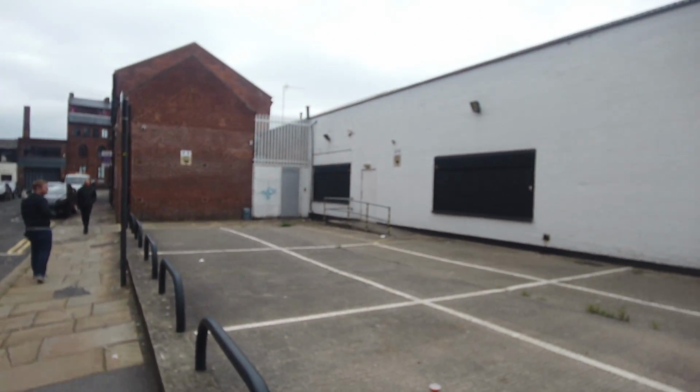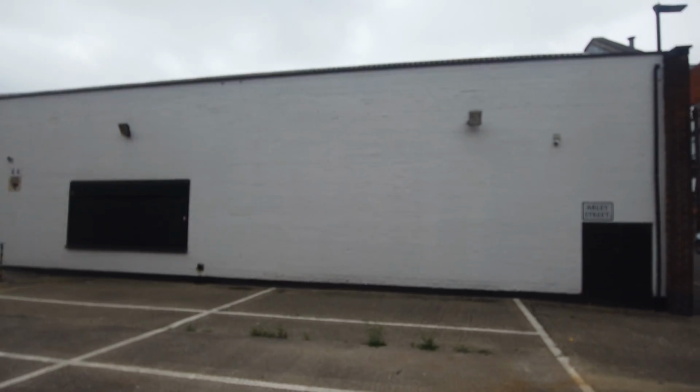First place we're looking at, so you can actually imagine you could have Endpoint graffitied on the wall outside here, which is kind of cool.